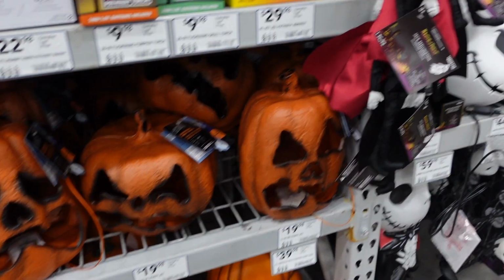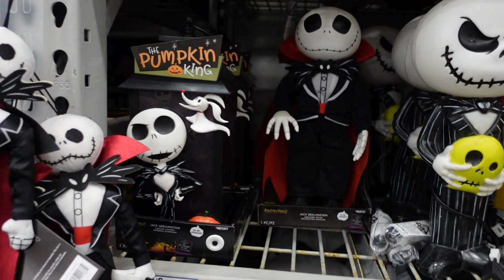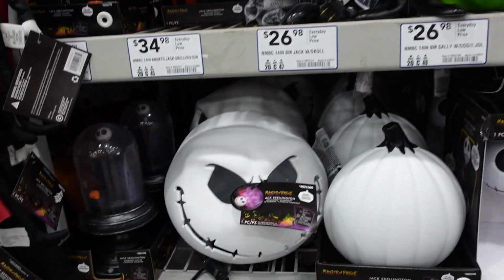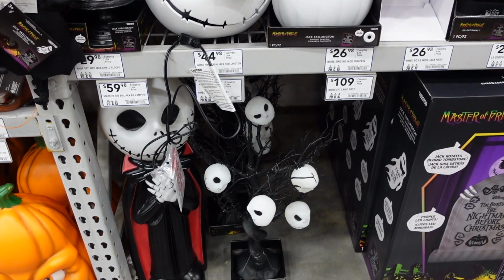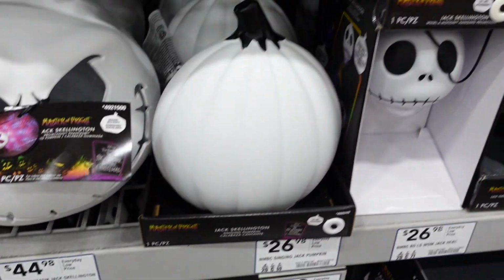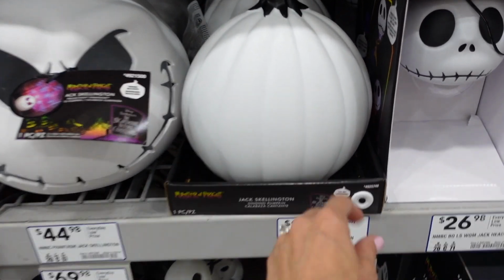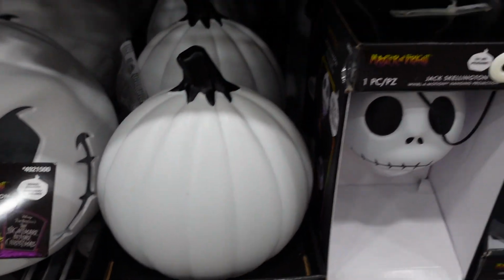Some jack-o'-lanterns here. And then I see Jack Skellington. More Jack Skellington and Zero. $34.98. Jack and Sally, $26.98 for each of them. And Oogie Boogie's $26.98. They have more Jack down here and Jack over here for $59.98. A Jack Skellington tree! That is, let's see, the tree is $69.98. These are all Jack Skellington. Is this Jack Skellington? It says Jack Skellington, but it's just like a plain pumpkin for $26.98. Try me. Does his face look like, that's cool. Oh no, let's try this one.